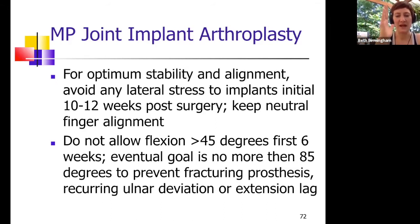The other thing is that you are slowly working on flexion, where in the first 6 weeks, it's only 45 degrees that you're working on. And then eventually you increase it more to 85, but you don't stress farther than that because these type of arthroplasties have a tendency to fracture, the prosthesis fracture, and then you go right back to square one and you have the ulnar deviation and the extensor lag, and that's not what we want. So it's a slow process of getting some range of motion back, but not trying to get all of it back.